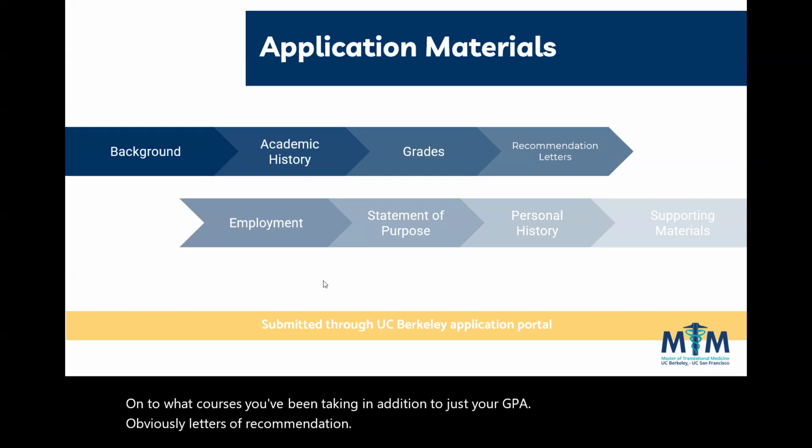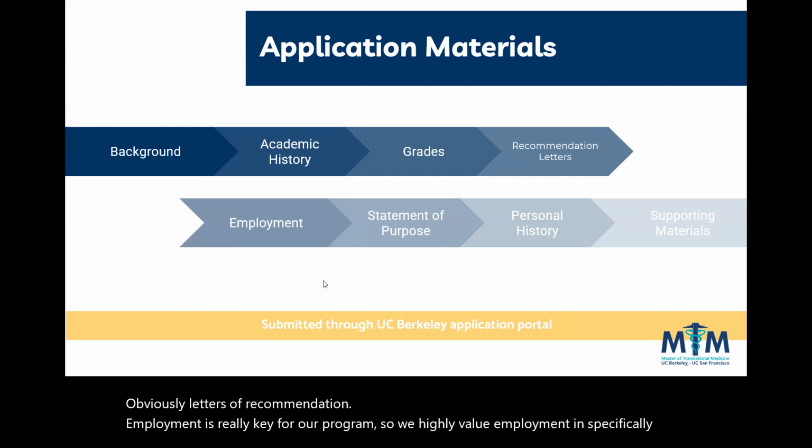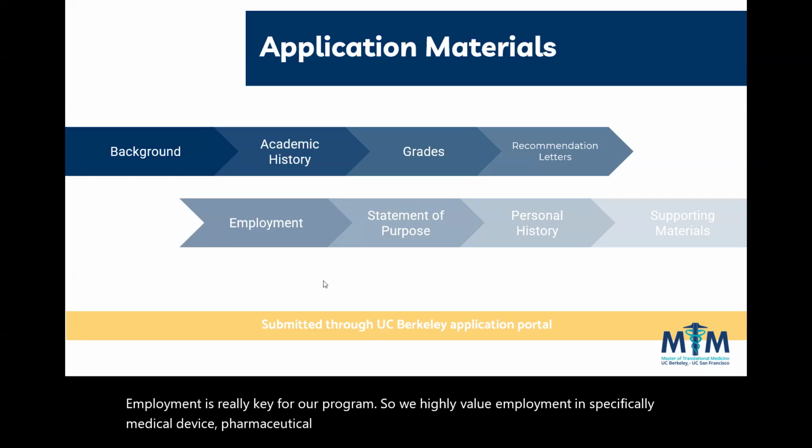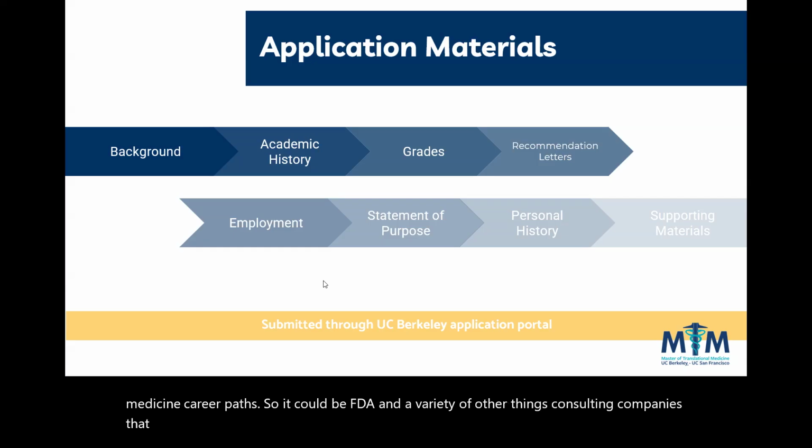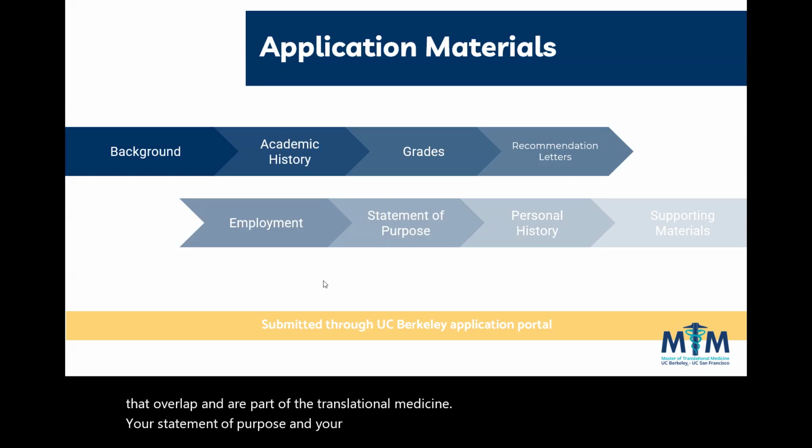Employment is really key for our program. So we highly value employment in specifically medical device, pharmaceutical, biologic companies, as well as the broader translational medicine career paths. So it could be FDA, and a variety of other things, consulting companies that overlap and are part of the translational medicine community. Your statement of purpose, and your personal history, and just your supporting materials. So could be a resume, and other things like publications, etc.